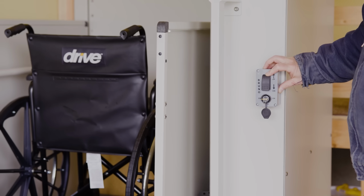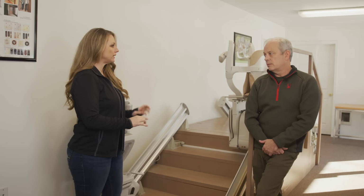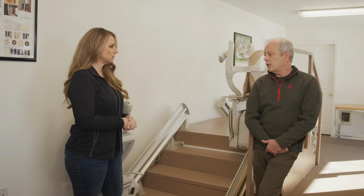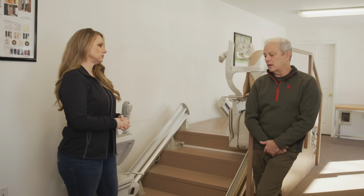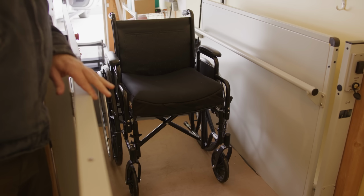But residential elevators are very capable of carrying a full-size wheelchair. What's the weight load on residential elevators? They have up to 1,000-pound capacity. Okay. And 3 foot by 5 foot is a common elevator size to accommodate a wheelchair.